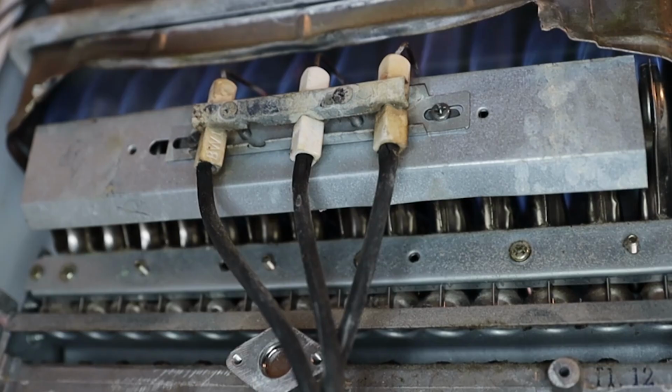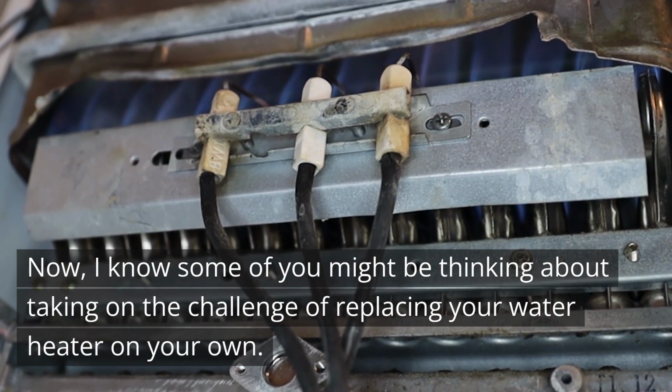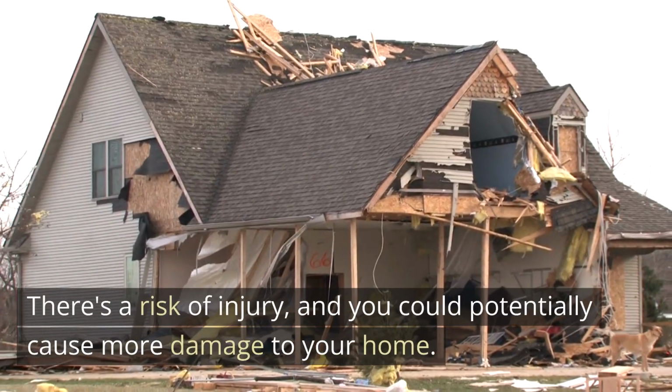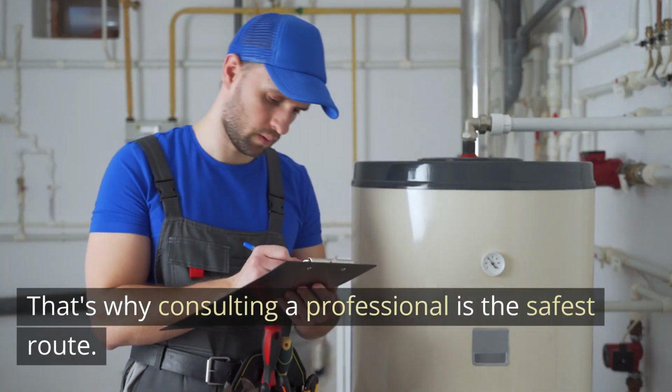Let's jump in! Now, I know some of you might be thinking about taking on the challenge of replacing your water heater on your own. But here's a word of caution. It's not as simple as it seems. There's a risk of injury, and you could potentially cause more damage to your home. That's why consulting a professional is the safest route.